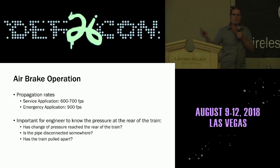The propagation rates essentially are limited by the speed of sound. So the service application propagation is about 600 to 700 feet per second, and an emergency application gets up to about 900 feet per second. But a train can be miles long. So it takes a few seconds, even for an emergency application, to get air all the way to the back of the train, which means that the brakes are on at the front but not at the back. And the momentum of those cars is still pushing until that propagates to the back.